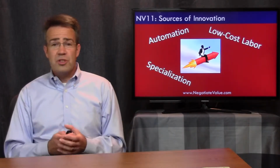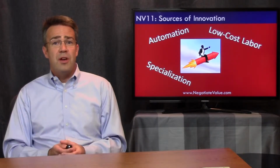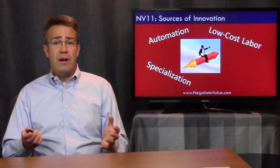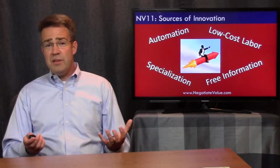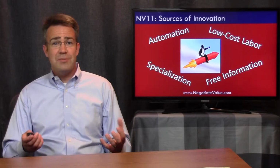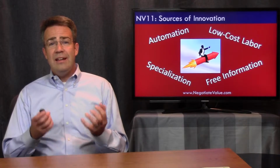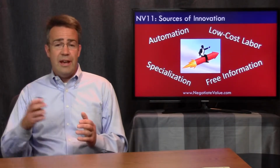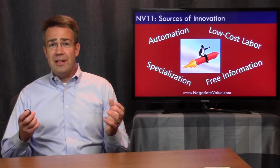A couple of other forces: labor is at lower cost throughout the world, and we know of many companies that take advantage of this. They have low-cost labor around the world to bring their costs down for things that are not automated. And at the same time, so much information has become free. So all these things work together, meaning that innovation is not just for high tech. Innovation is happening really in every field, and there are lots of examples of this. So how do you get access to this?